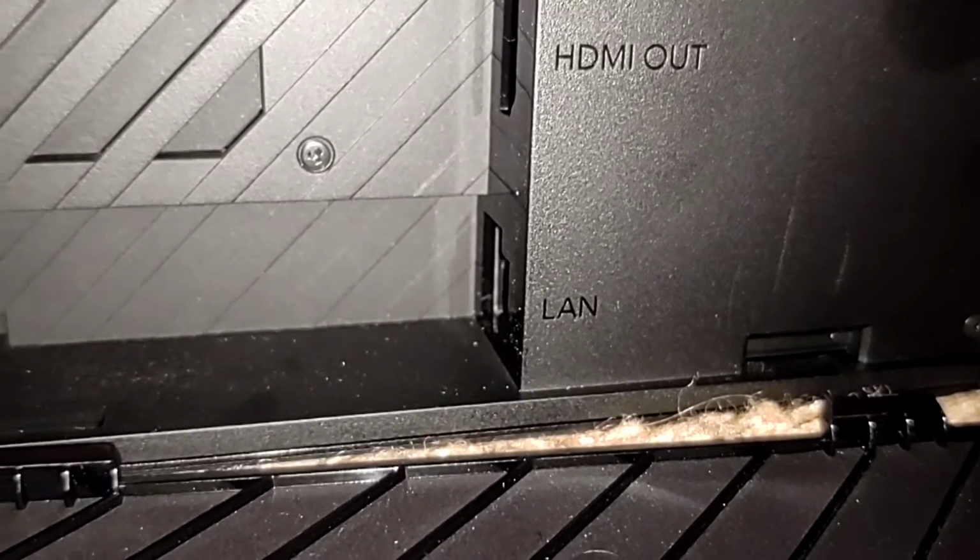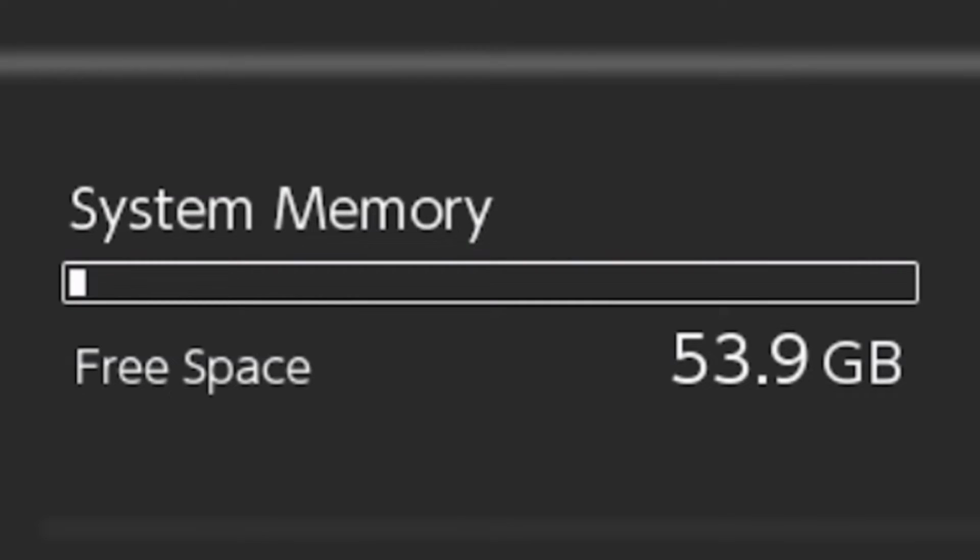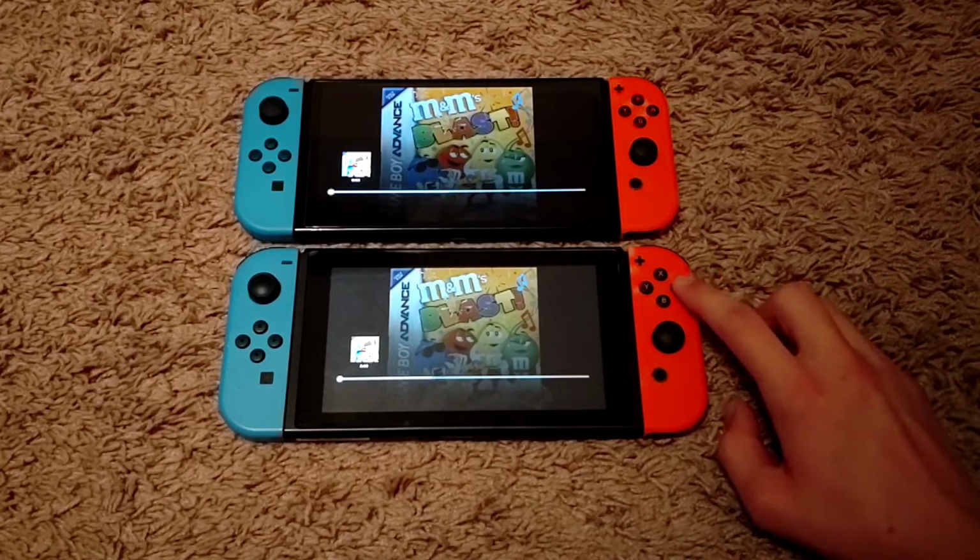There's also a built-in LAN port so you don't need an adapter, 64 gigabytes of internal storage instead of 32, and a better speaker in handheld mode. Have a listen.